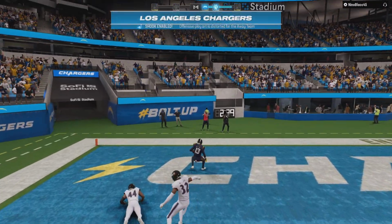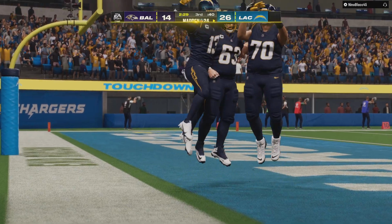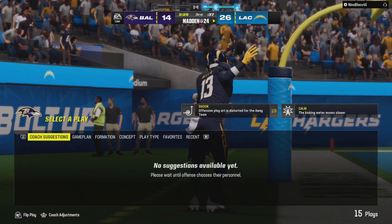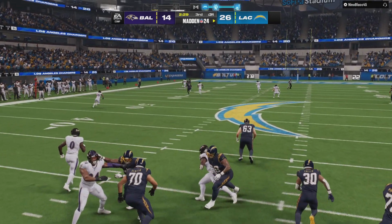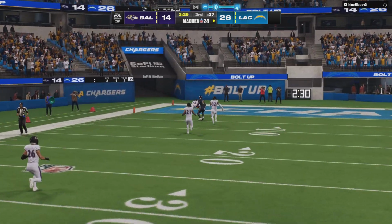And he's got it inside the 10. Touchdown. Keenan Allen, 67 yards. And the Chargers' decision to go for it pays off with 6 points. That certainly went against the traditional ways of playing football, but who cares? Look at the result. Big touchdown.